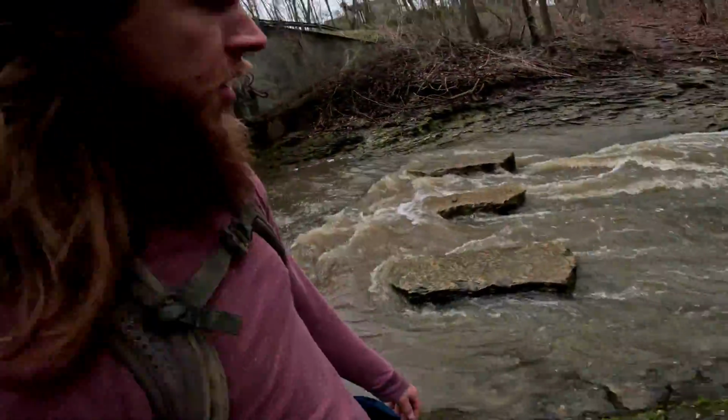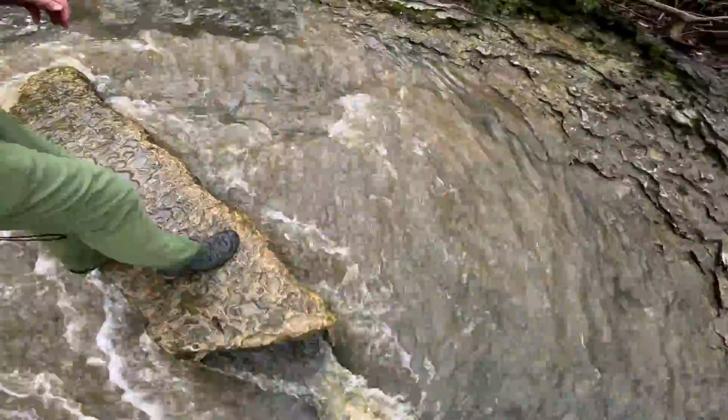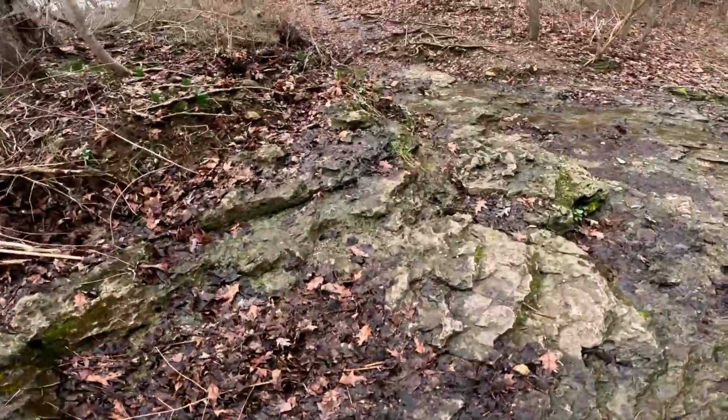Looks like our final creek crossing. Not so bad. I think we made it.